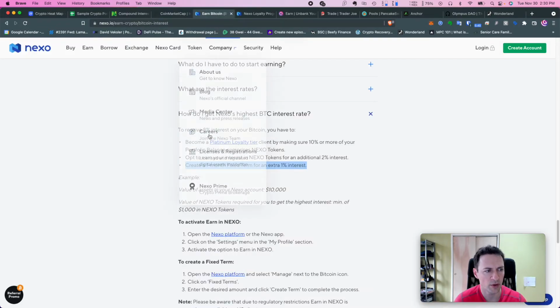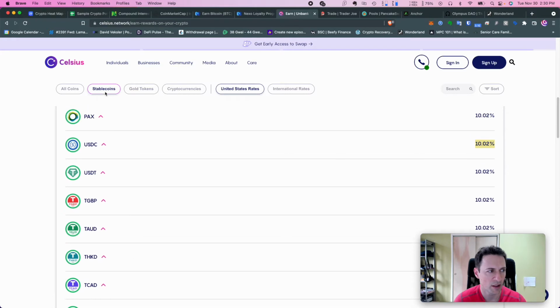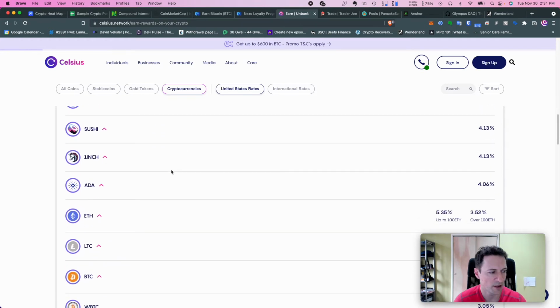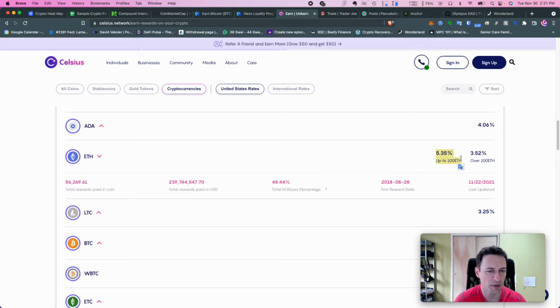So Nexo gives you, again, 4% base plus 1% for 1 month fixed terms. If you're not in the US, you can get an extra 2% by earning it in Nexo. And then if you buy Nexo tokens, another 1%, but that's pretty risky. Celsius I like because on crypto, you have to look at the fine print, because on Bitcoin, the base rate is 6.2%, but that's only for the first quarter Bitcoin. After that, it's 3%. So always check the fine print here. On Ethereum, it's 5.35% on the first 100 Ethereum. That's a little better. So oftentimes you want to hold a bunch of them so you can get the promotional rewards. Lots of these platforms have similar deals.